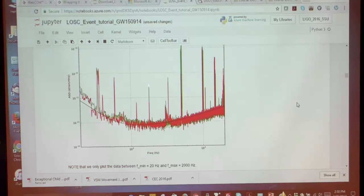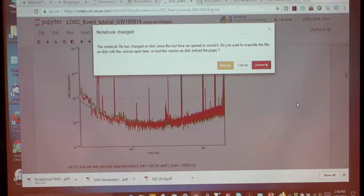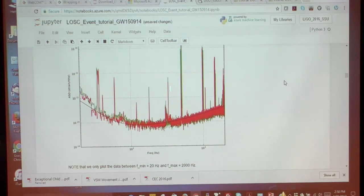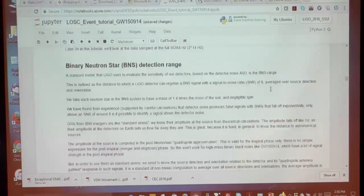And you see these big noise spikes for various instrumental reasons. If you actually go through and do my problem about the violin modes that I was talking about, with the skinny little fibers holding the big heavy mirror, you discover that the fundamental frequency for that is about 500 hertz. And lo and behold, there's this huge noise spike at 500 hertz. So that's coming from that source of noise, right? The resonance of these little fibers hanging this big mirror and its subsequent harmonics. So that's an interesting thing to look at.